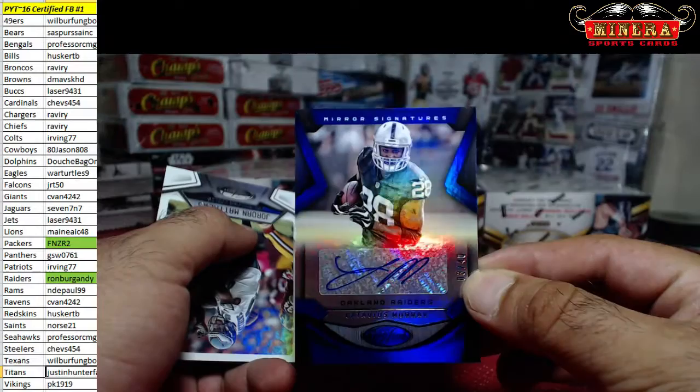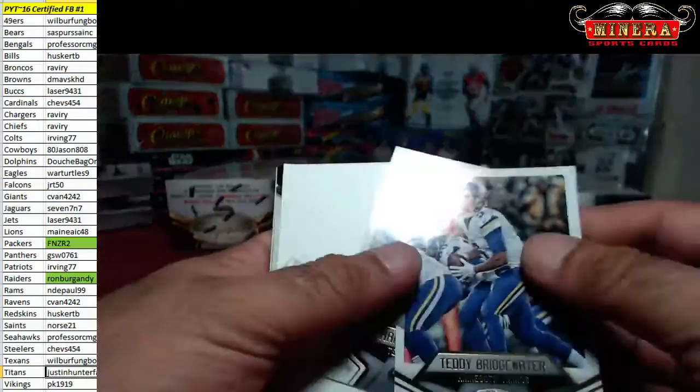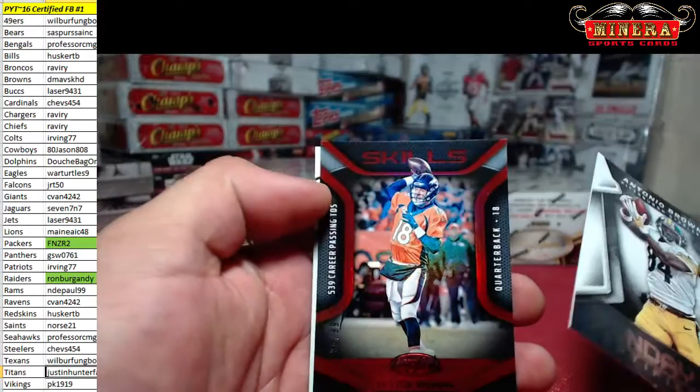They have been sitting all night. Got 2 hits, 3 hits. Jordan Matthews out of $4.99. Antonio Brown and 96 of 99. Peyton Manning skills.